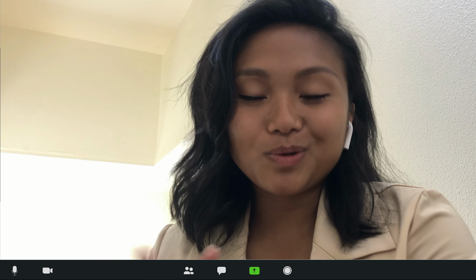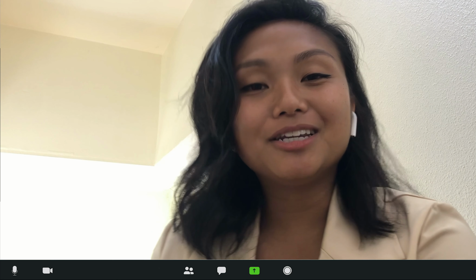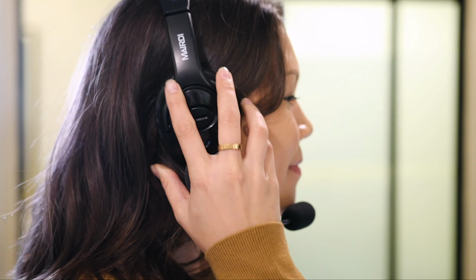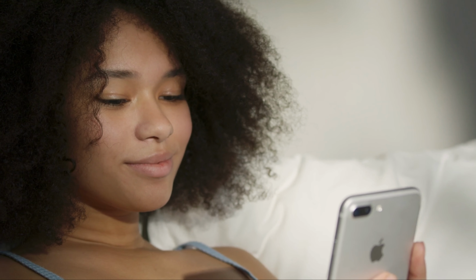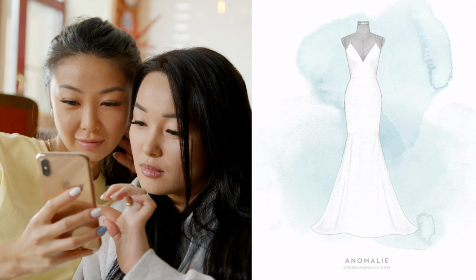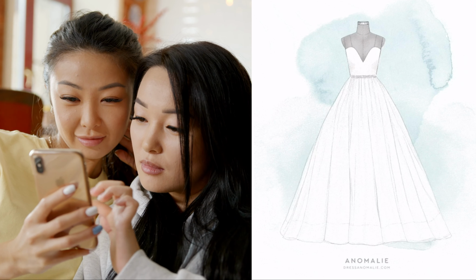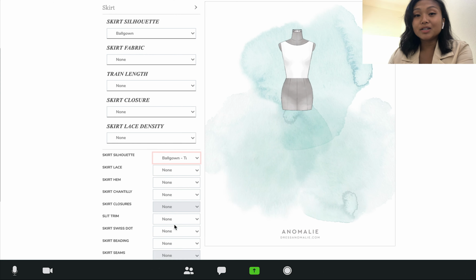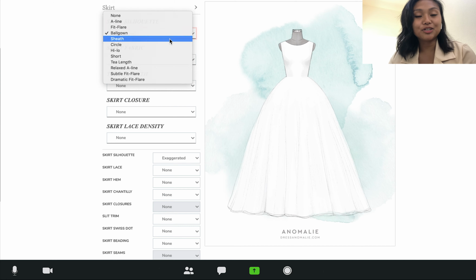Brides might be wondering what the stylist here at Anomalie does, and I'm here to tell you exactly what that is. Each bride is matched with a personal stylist where you'll review your sketch together. After our brides create their sketch, we'll go ahead and review the sketch top to bottom, front to back. Whether you'd like to make a few tweaks, want to change the whole thing, or don't want to change anything at all, your stylist is there to guide you.